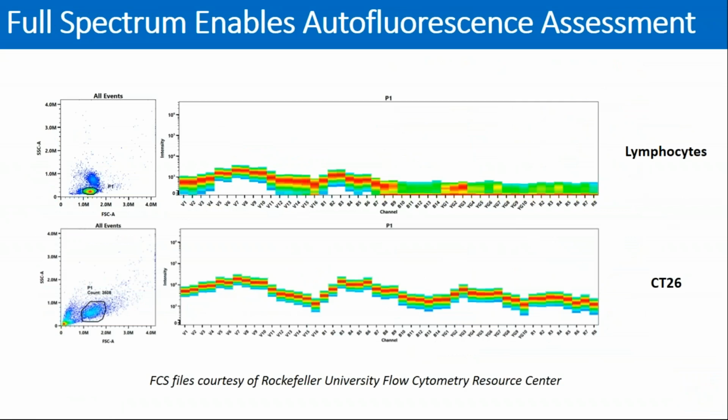Another superpower you have is the ability to extract the autofluorescence of your sample. Now, if you're running a simple panel with lymphocytes, there's not that much autofluorescence introduced, so you'll still be able to resolve dim markers on your violets and blues.